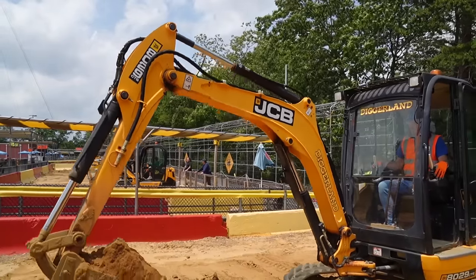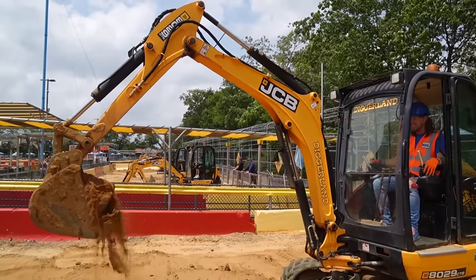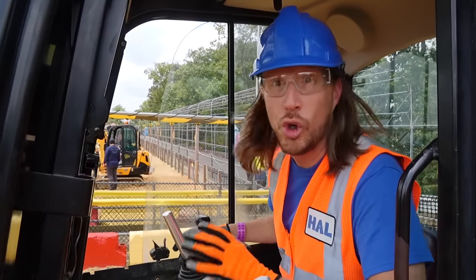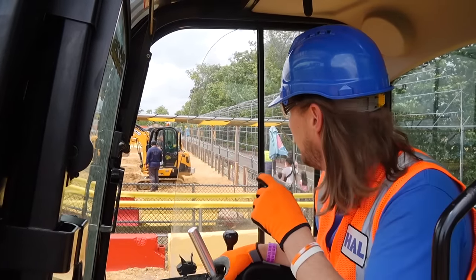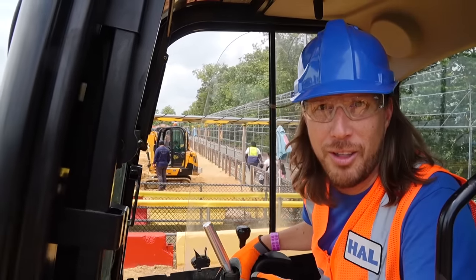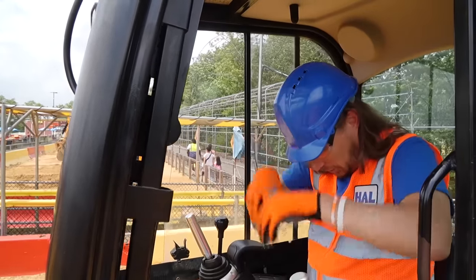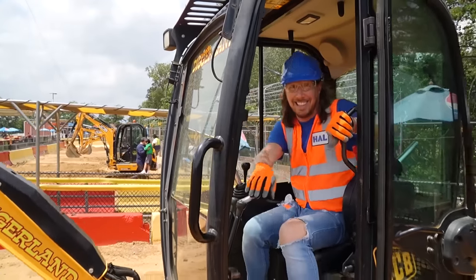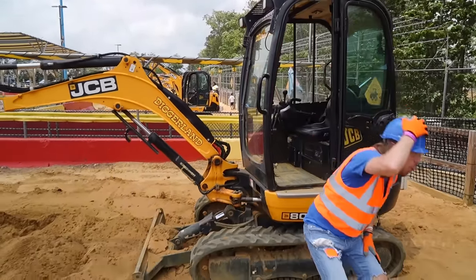And let's see. Let's dump it out. Oh, that's great. Oh, do you see all those other excavators? Maybe we should go try those out. I think so too. Oh, so we're gonna take that out, lift that up. Come on, let's go. Woo, yes.